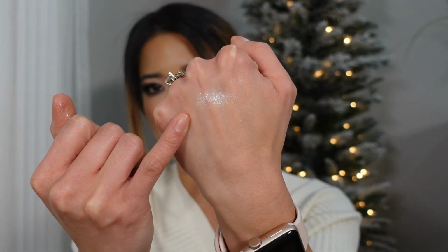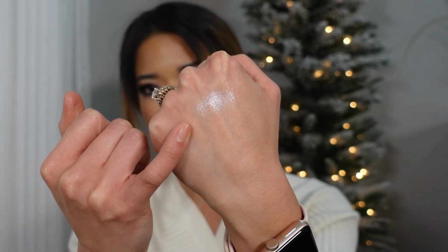And then this is the one that I use for inner corner highlights a lot of the times. And this is in the shade Mica. And then that is what that shade looks like. It's just like an icy white with a lot of shimmer inside of it.